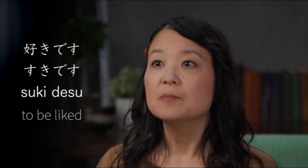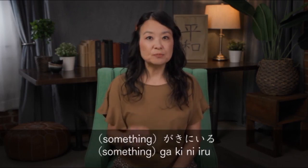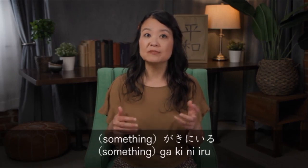But let me also teach you a few more things. One thing is when to use 好きです, which shows the state of liking something, being fond of something. Suppose you have just tasted something and you liked it for the first time. In a case like that, you cannot use 好きです quite yet. The first reaction of liking something is really an action rather than a state. So we use an action verb for coming into a state of liking. What we say is something が気に入る, which means roughly to take a liking to something.